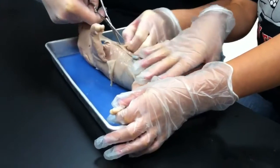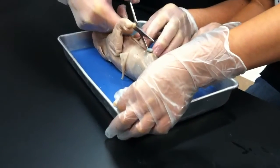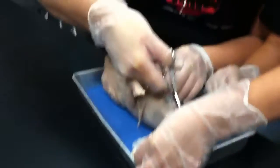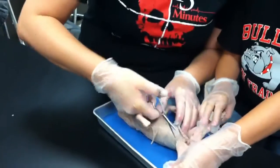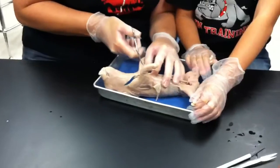Down here it's going to be stomach and intestines, so that's okay. Now the cool thing about fetal pigs is they are very, very similar to humans. Almost exactly. There's no weird fat bodies like we found in the frogs. So, there we go.